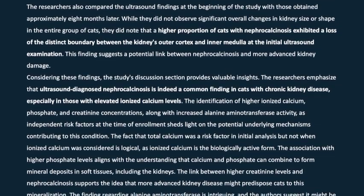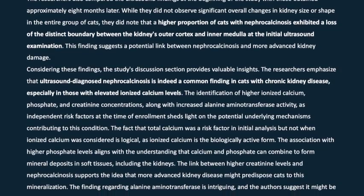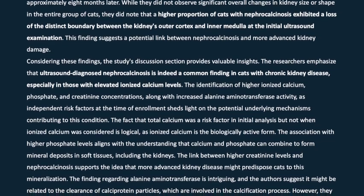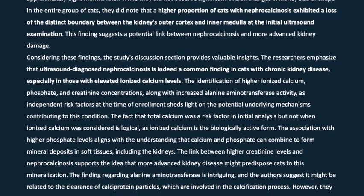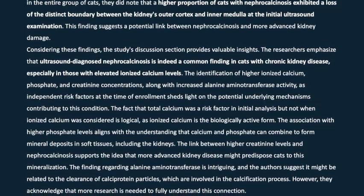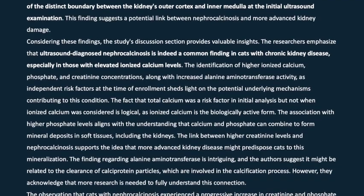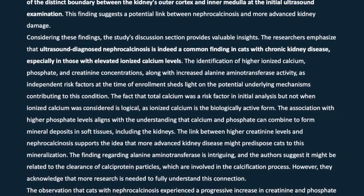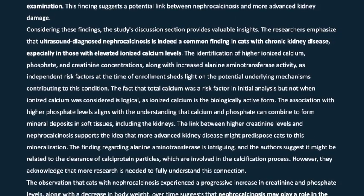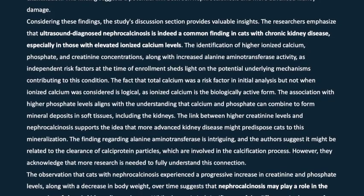Considering these findings, the study's discussion section provides valuable insights. The researchers emphasized that ultrasound-diagnosed nephrocalcinosis is indeed a common finding in cats with chronic kidney disease, especially in those with elevated ionized calcium levels. The identification of higher ionized calcium, phosphate, and creatinine concentrations, along with increased alanine aminotransferase activity, as independent risk factors at the time of enrollment sheds light on the potential underlying mechanisms contributing to this condition.